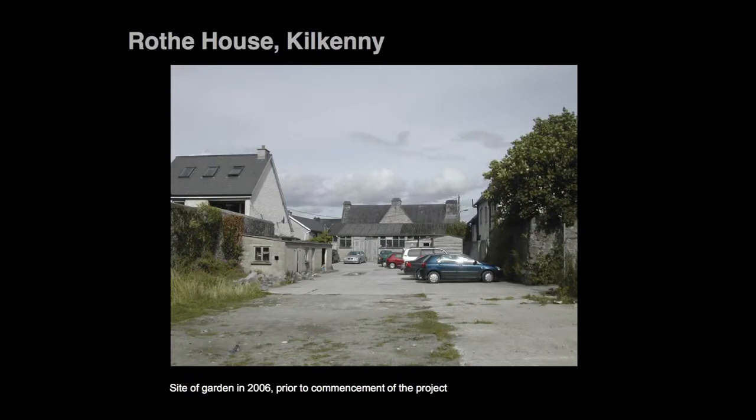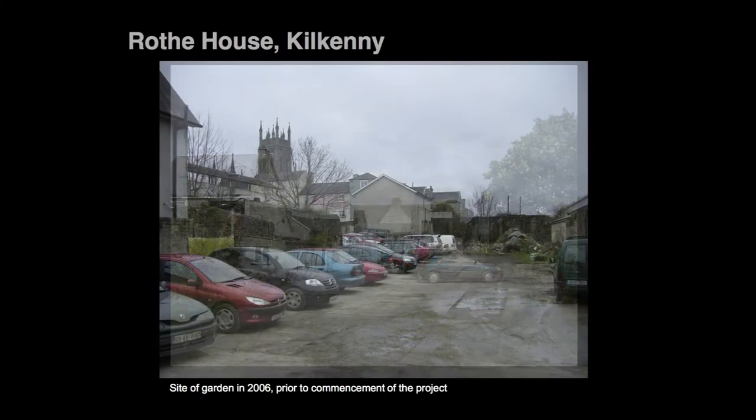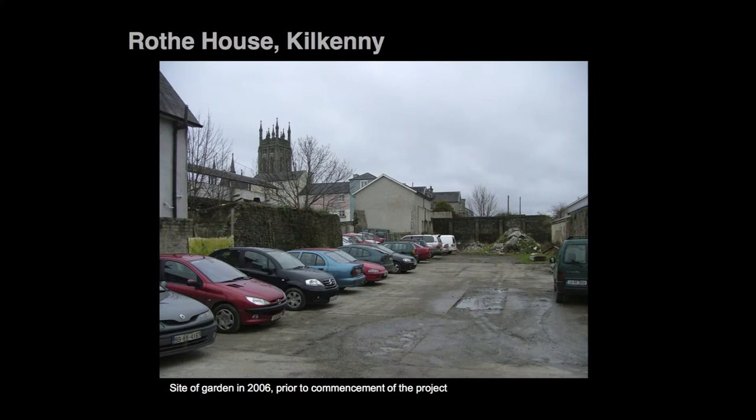This is the garden site as it presented to us in 2006. There was a lower yard which had been used by the Office of Public Works as a depot, and the site was naturally sloped, but actually it had been levelled. So the foundations of the walls on either side had been eroded as a result of digging into the side of the hill. And of course, this also had an impact on surviving archaeology below the ground.